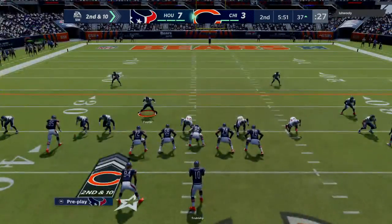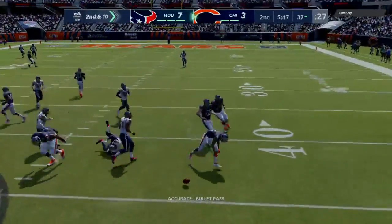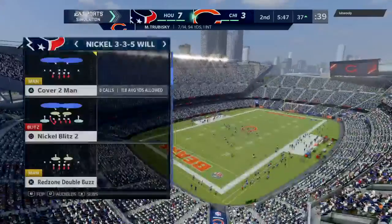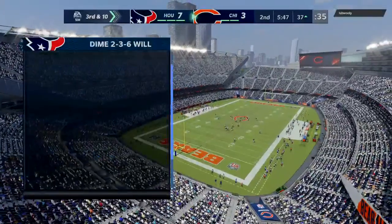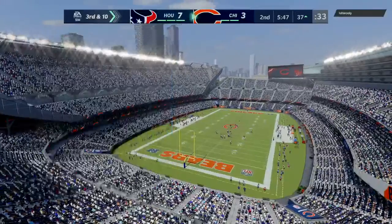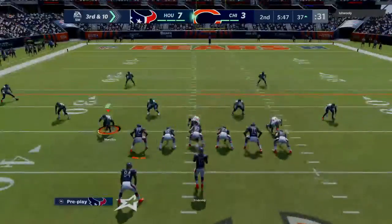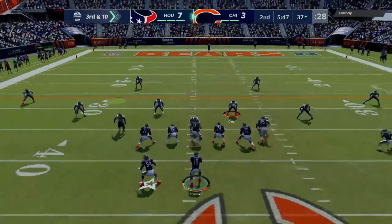2nd and 10. Now Trubisky. And that'll be incomplete. Took a pretty good shot as he tried to pull that one in. Couldn't hang on. Third down. Well, that one was all about the defender making life difficult for the receiver. Very tough for a guy to hold on to the football through all that contact. He ends up forcing the incompletion.